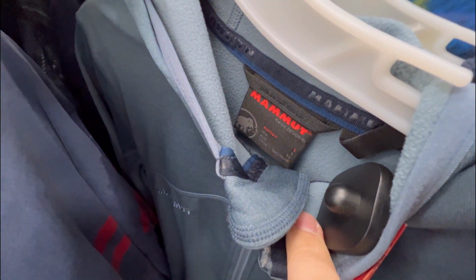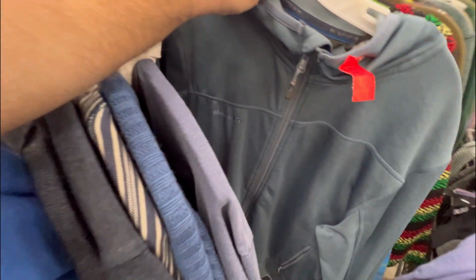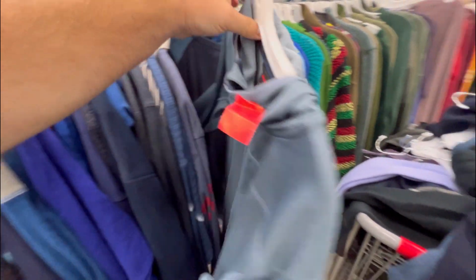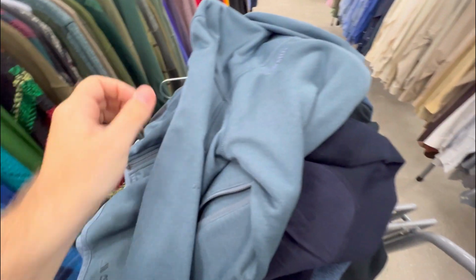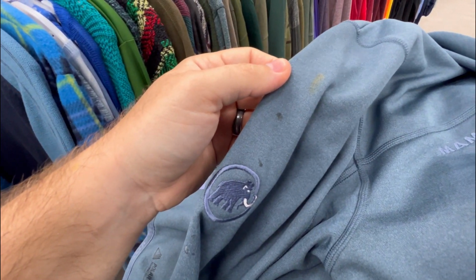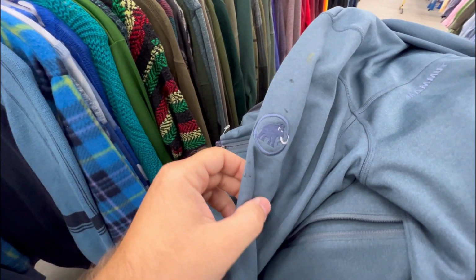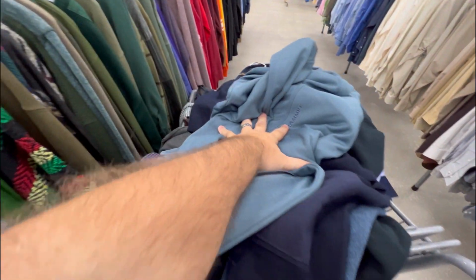I learned about this brand about 6 months ago, and you should definitely be on the lookout for it. I only paid $7.50 for this men's full zip Mammut jacket. These sell really fast for right around $35 plus shipping. Now, this one did have a little bit of wear on the arms, as you can see right there. So I'm going to give it a wash and hopefully this comes out. But if it doesn't, it should still sell because this is a hiking brand.